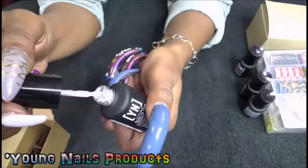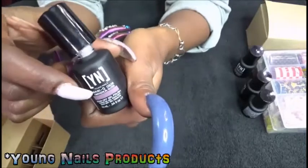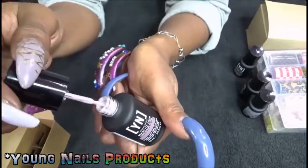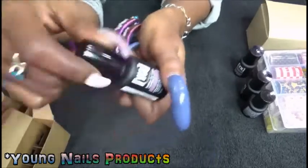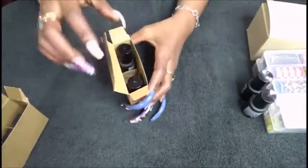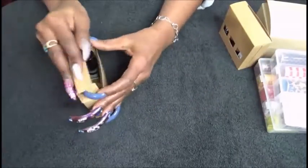This last color here is called Fantastical. And it's a light color. Now, the bottle down here looks a little darker, but this definitely looks like a lighter plum. Yep. Okay, so those are the new shades for Young Nails Manicure Gel Polishes. So we're going to put those off to the side there.